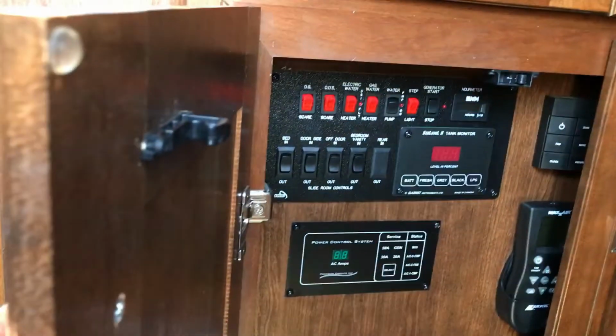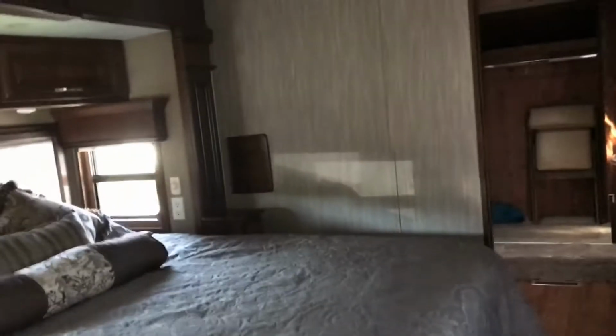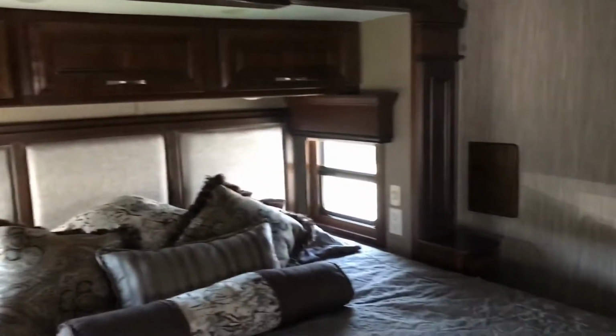So I'm gonna head up to the bathroom. More storage on the side. Oh, it's a control panel. Coat closet. There's carpet on the steps. And we're in the bedroom. Oh good, there's lights. So there's lights underneath the... It's got a flat screen TV in the bedroom. Pretty big dresser area. Window.